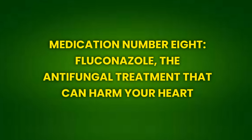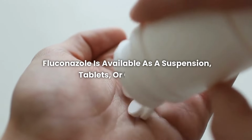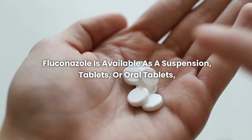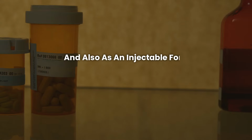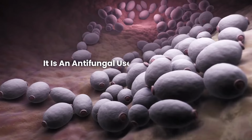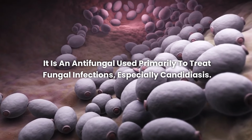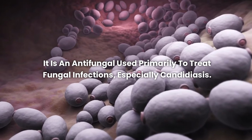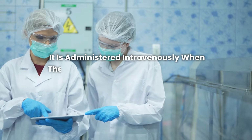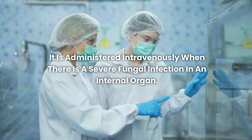Medication number 8. Fluconazole, the antifungal treatment that can harm your heart. Fluconazole is available as a suspension, tablets or oral tablets, and also as an injectable form administered intravenously in healthcare settings. It is an antifungal used primarily to treat fungal infections, especially candidiasis. It is administered intravenously when there is a severe fungal infection in an internal organ.